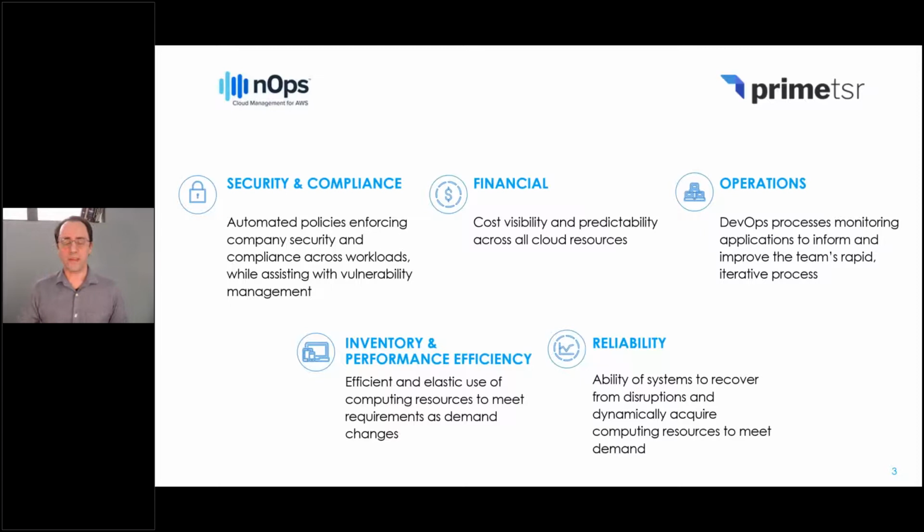But one of the big pieces that we want to try to drive to is whenever Prime TSR engages with a client, we want to avoid 6-month analysis periods. We want to get to that point where within a short amount of time, ideally within that first month, you're already getting to the point where you're saving at least consumption costs or finding performance increases or identifying and remediating high impact risk issues that are identified in the WAR process.